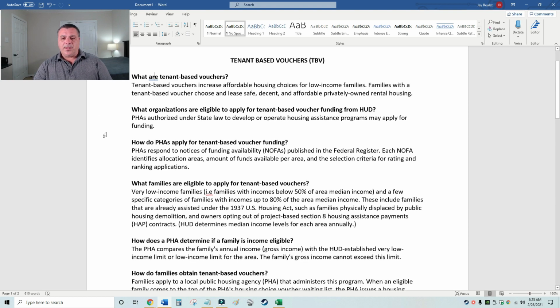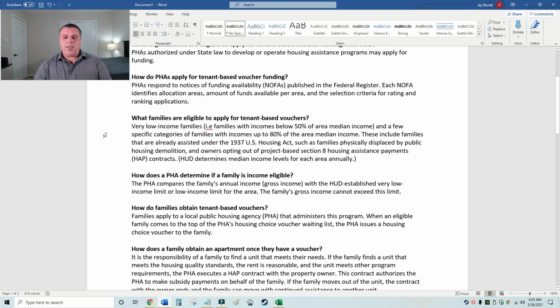Now, let's talk about eligibility and families and who's going to be able to get these tenant-based vouchers. So usually the very low income. And so if your family's income is 50% below what other people make in the area, so let's just say your zip code 77085, and everybody's making $100,000, as long as your income is $50,000 or below, then it would be applicable to you.